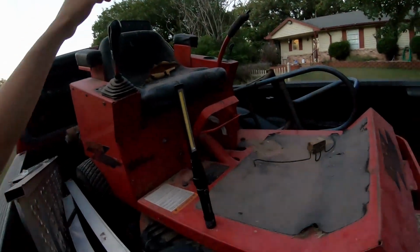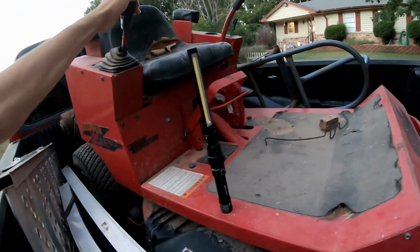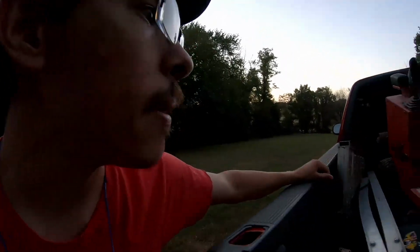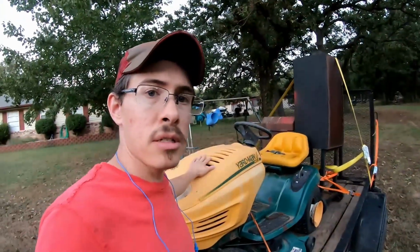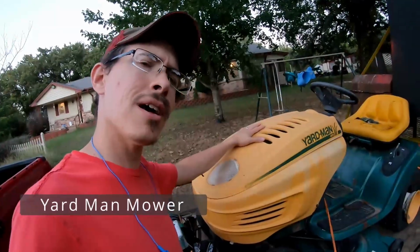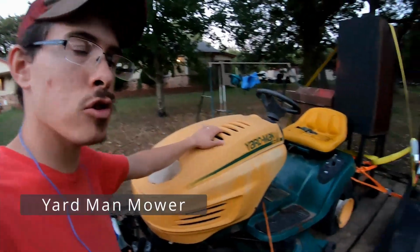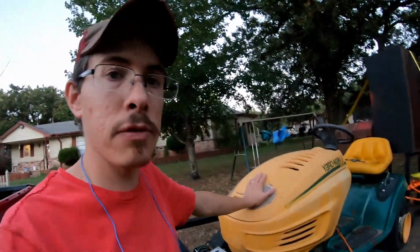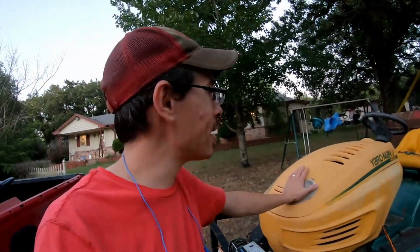It's a joystick drive mower, so I think that's pretty cool. In theory I like a joystick because that leaves your other hand free. But I've not really used a joystick drive much, so I may discover I don't like it. So that's that. Here is a plastic hood that has actually lasted, unlike John Deere's. Who would have thought that Yardman would have a hood that would last longer than a John Deere? I say that, I don't know for sure how old this is. Maybe it's relatively new and just looks old because it's a Yardman. But anyway, this is a Yardman by MTD.